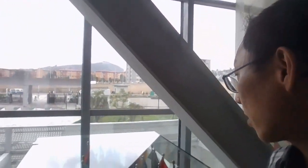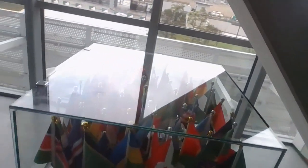So here's all the flags of African nations. Yeah, so these are the different African nations. That's South Africa, I think that's Zambia, Uganda, Tanzania. Yeah, there's a lot of other flags that I don't actually know.